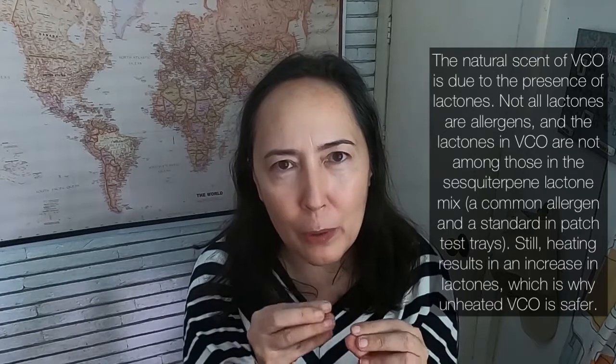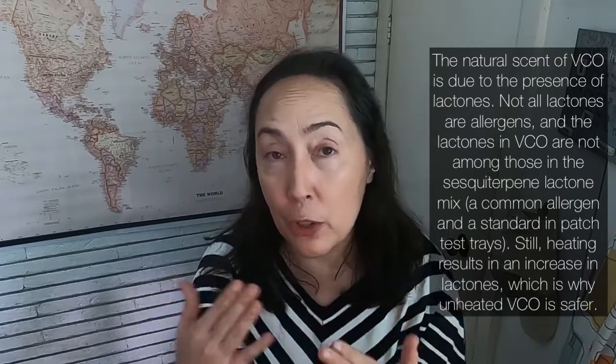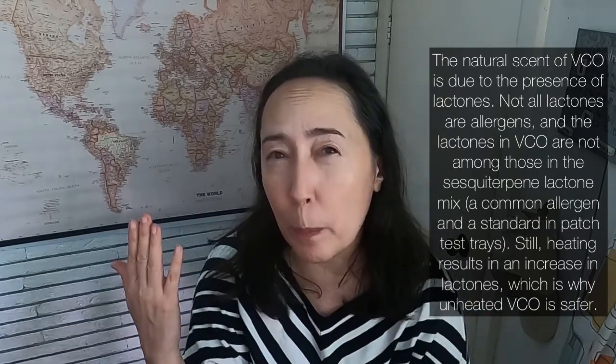So getting into the chemistry just a little bit, the natural inherent scent of virgin coconut oil is from lactones inherent to the drupe, which is what it is. And not all lactones are allergens, and the lactones that are in VCO are not allergens. They're not in the sesquiterpenes, which is a standard inclusion in patch test trays because it is a top allergen. The thing is, heating the oil results in more lactones.